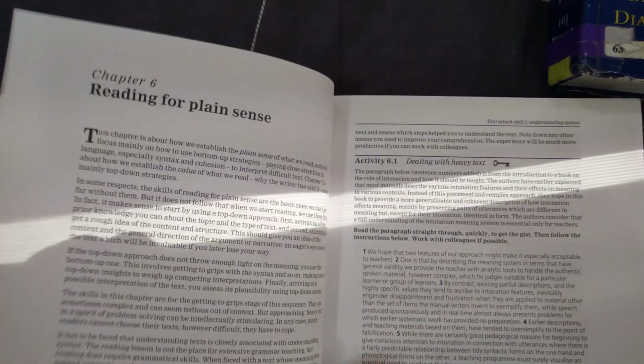And then she has different reading strategies here, and like I said, they're not always framed in the way of activities that you can use in the classroom, but some of these I adapted into my own activities based on the strategies she emphasized, the things that she said was important in understanding a text.